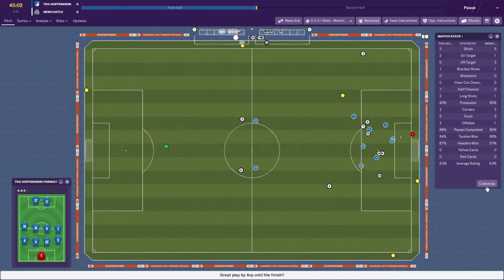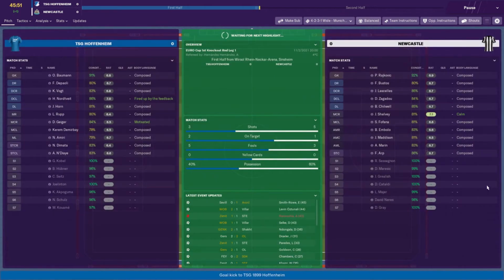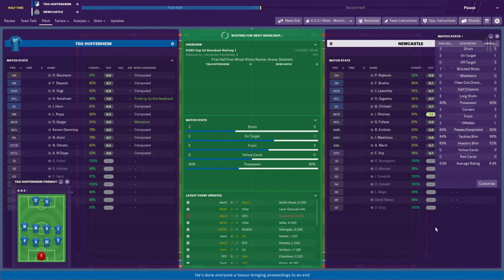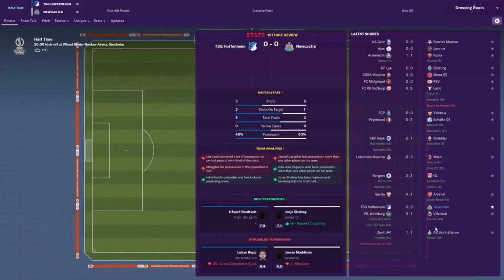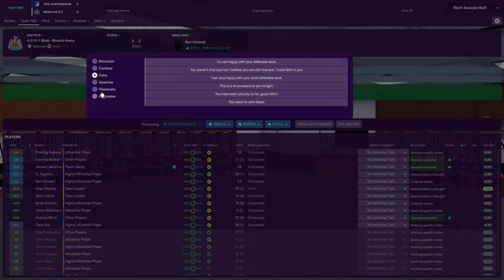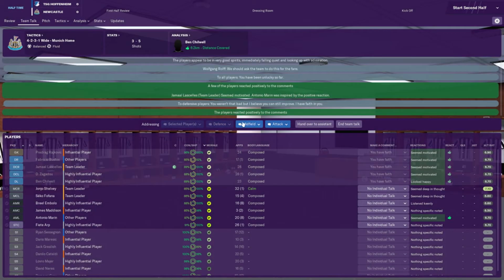He does eventually get a shot on goal, but it hits the side netting, and it's been a very, very tight first half in this first leg against Hoffenheim. No real big chances coming, and as you can see, very, very stalemate-y in this one. I'm just going to tell the guys, been unlucky so far. Get out there in the second half, and hopefully we can produce something a little bit better.